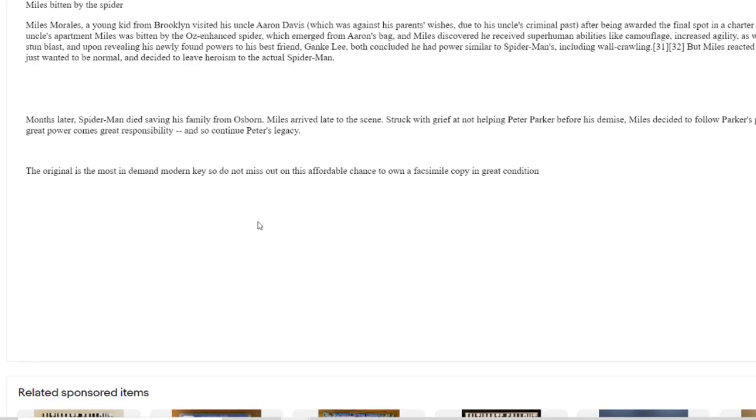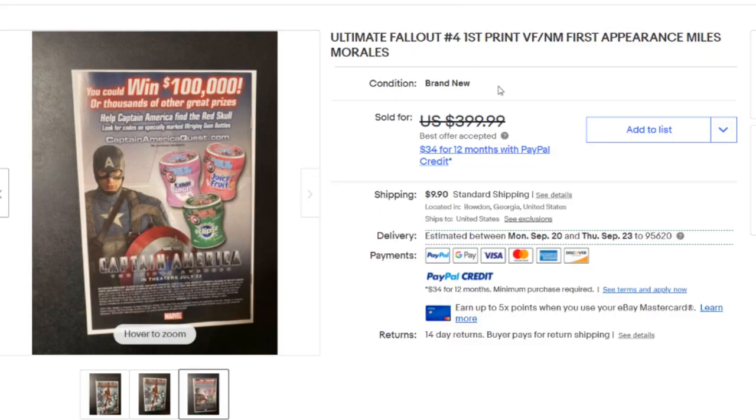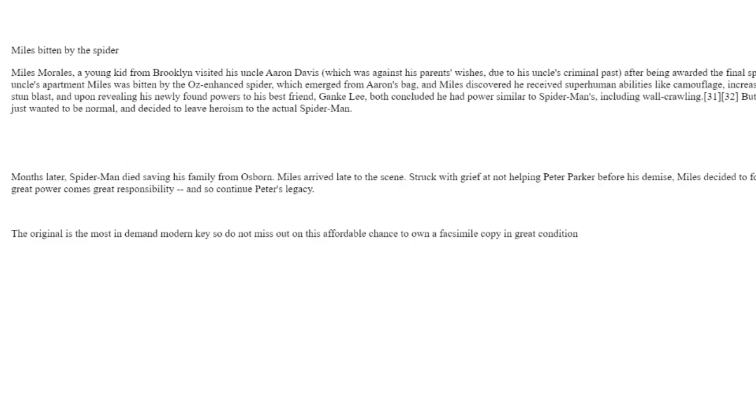And even this description can be borderline fraudulent and very much so misleading. Look at this. The original is the most in-demand modern key, so do not miss out on this affordable chance to own a facsimile copy in great condition. It's almost like talking in circles, because by the time you get to facsimile copy, it's almost stating this as if this is the original. The original is the most in demand, because what does the original equate to? It's a synonym of first print, original, synonymous with each other, right?